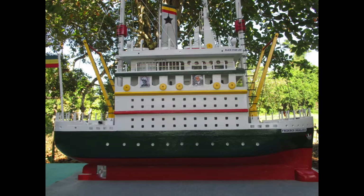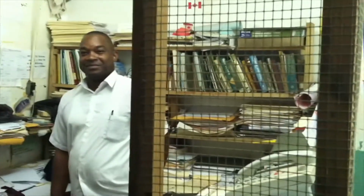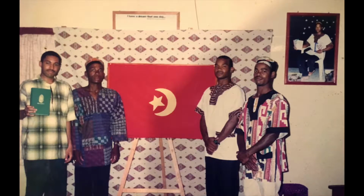His Black Star Line artistic phenomenon in shipwright is a perfect artistic feature that reminds Belize of what its vision for freedom could have been. Brother Leo is the Cheikh Anta Diop of southern Belize, pulling from a base of multidisciplinary body of work that includes the arts, shipwright, engineering, botany, animal husbandry, architecture, and of course Afrocentric sciences.